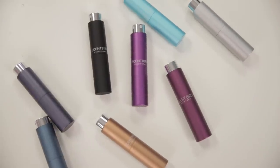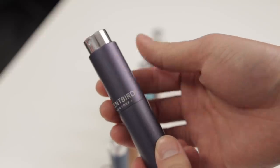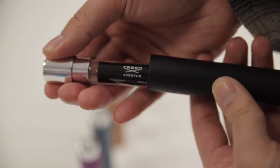So what's cool about this is you don't have to commit to a huge bottle that only has a winter smell. You just twist it and then it exposes the spray part. You could just take off this and it'll show you exactly what fragrance you have in the bottle. 140 sprays out of this right here. This little thing packs a punch.